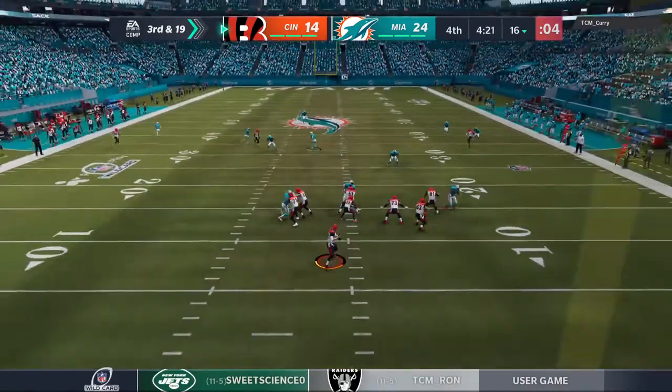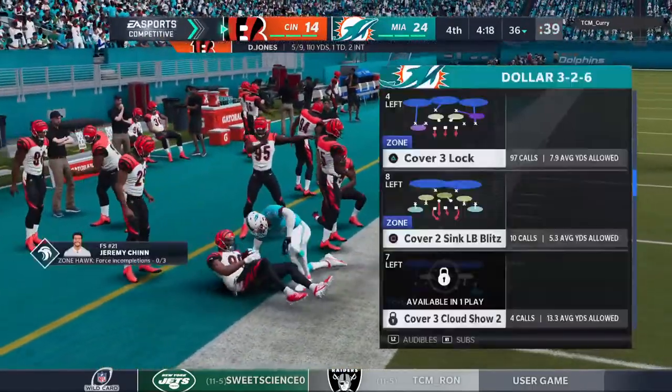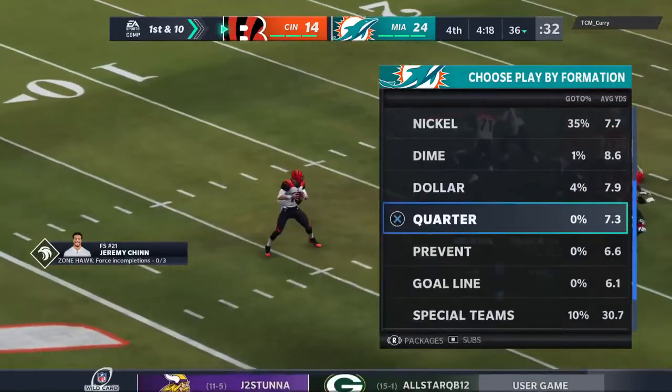The play fake. Jones. Catch made by Slayton. And he takes us beyond the 35 before going out of bounds. His second catch of this wild card game, and it goes for a first down. Bengals.